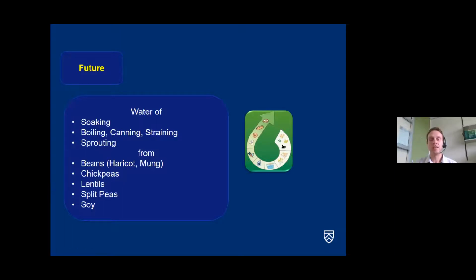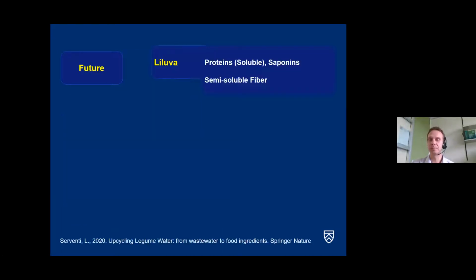And this gave us the idea to look into all of this. And that's also where we came with the name of Liluva, just to come up with a general term that covers all these types of waters, instead of calling it wastewater, because obviously it didn't sound very exciting. So we just came up with a short name to describe it. And I believe that this will be the future, because aquafaba is already a thing, but we know that the industry is also looking at other options. There are a lot of companies that work with peas, lentils, soy, and they have byproducts. So we did research of this.